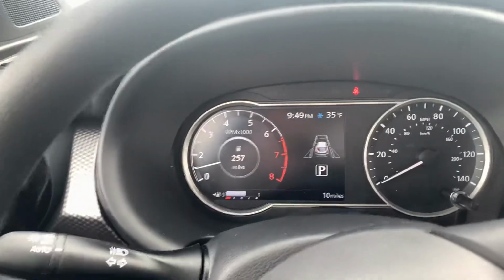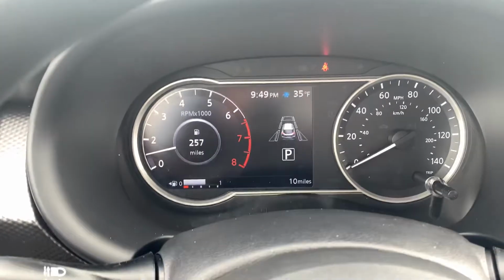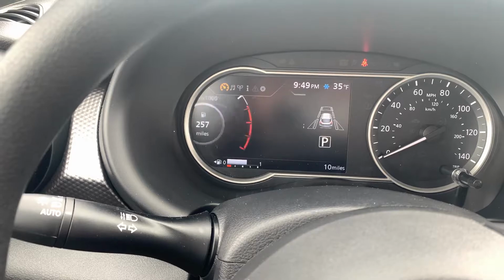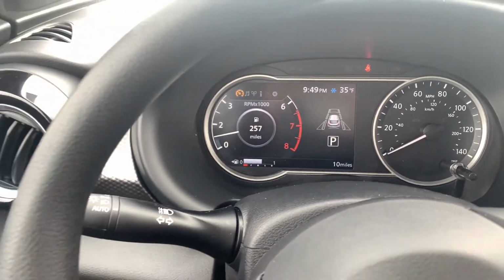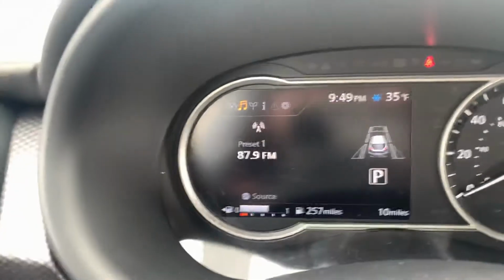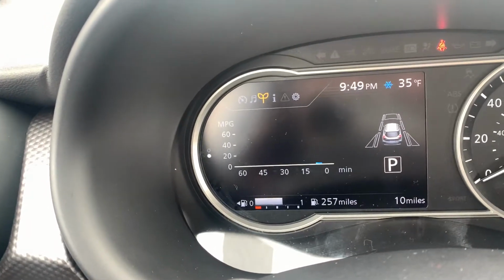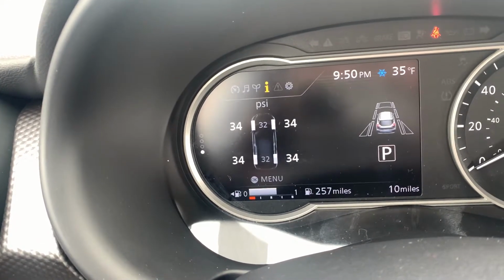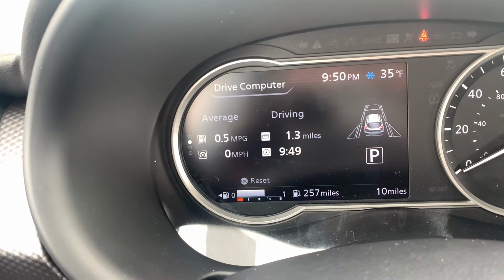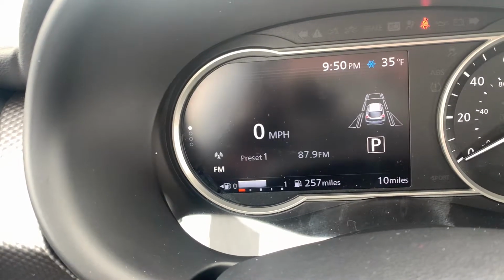Now taking a look here, you might be able to tell, doesn't that RPM gauge over there, the tachometer on the left, look a little bit different than the one on the right? Well, that's because the one on the left is going to be digital. This whole screen here is going to be completely customizable and controllable by you using the buttons right here on your steering wheel. So I'll just go through some of those with you right here. You got your music, fuel economy information, your history with it, any vehicle information. This one's nice because it has the digital speedometer as well, your drive computer, all of your safety features and driving aids, and then back to your tire pressures.